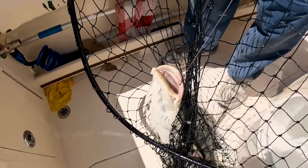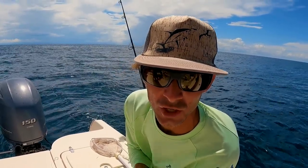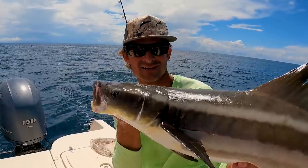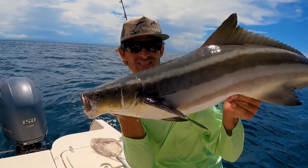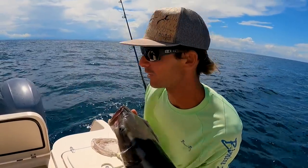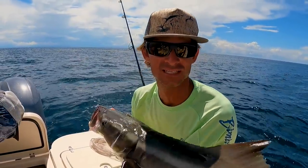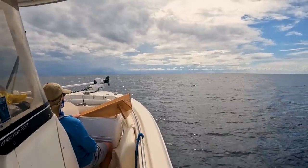Solid keeper, Joe. Perfect. So even though we're out here doing a lot of catch and release and tagging cobias today, we got a couple nice ones for the box so far. This makes number three. We got three cobia keepers. We lost a nice one. And then we also got six cobias that were tagged and released.